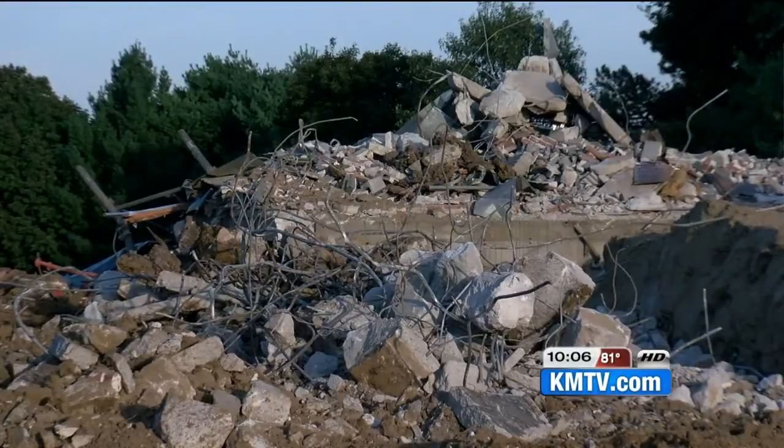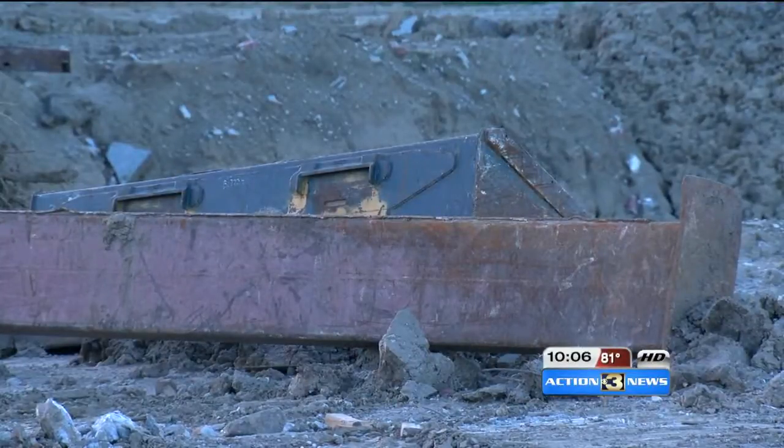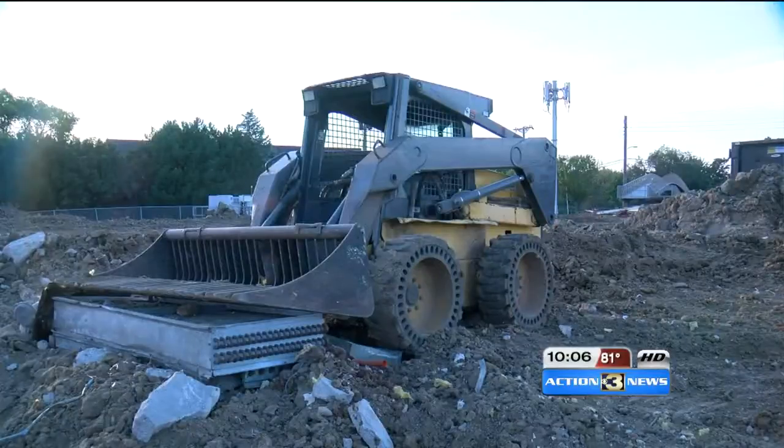To transfer more than 2,000 trucks of dirt in less than a month, almost 40 to 50 truckloads each day, workers will need to drive through residential neighborhoods to make trips efficient.